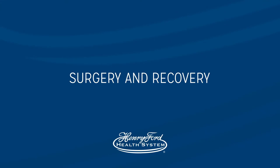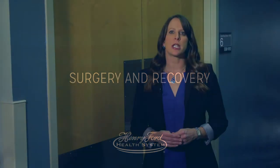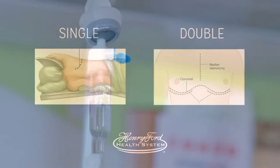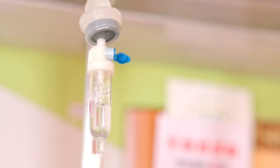The surgery will take approximately 4 to 8 hours, depending on if it's a single or double transplant. For a single lung transplant, an incision is made on the left or right side of the back. A double or bilateral transplant requires a single clamshell incision across the chest. The operation begins before the donor lung arrives in the operating room. This is to limit the amount of time the organs are without blood supply. Your lung is removed and the donor lung is placed in your chest cavity.